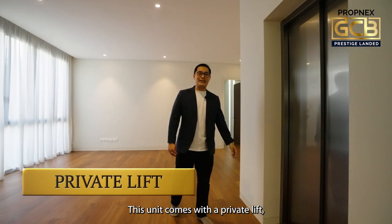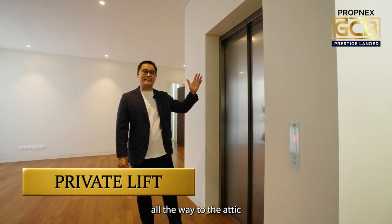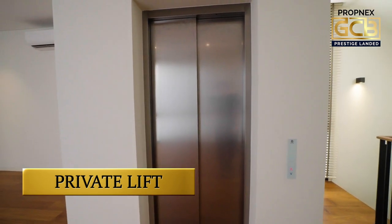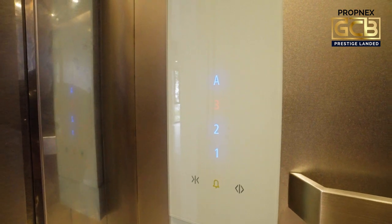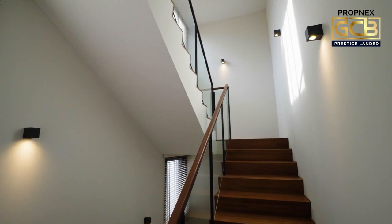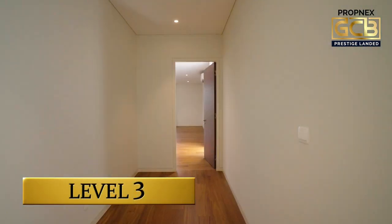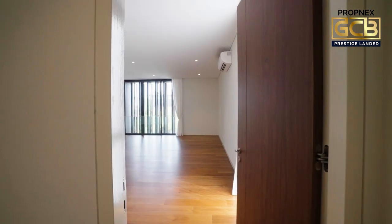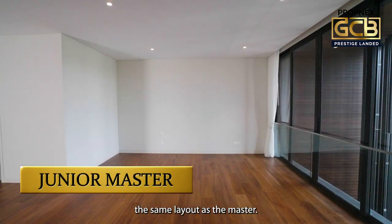This unit comes with a private lift. We can fit 7 pax. We can take you from level 1 all the way to the attic. At level 3, we have the junior master that has the same layout as the master.